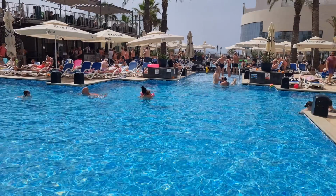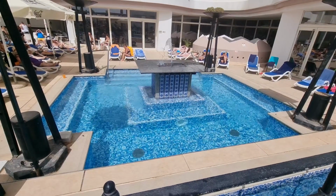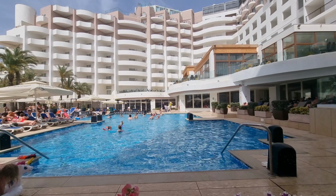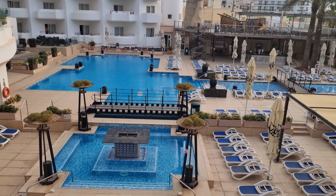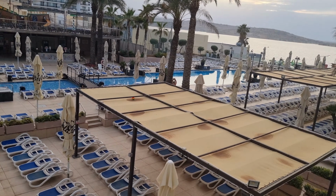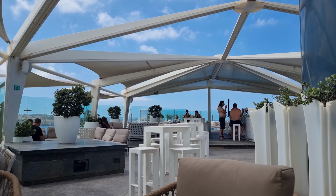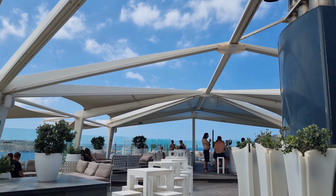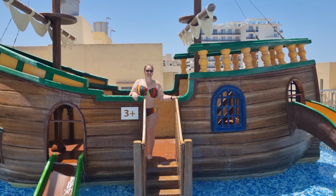The swimming pools here are big, quite warm, and there are lots of them, which is great. There is one that is a little bit deeper, 1.40 meters. That's my favorite because I like to swim around, not just lounge in the water. Then there is one that is more shallow, but still mostly for adults to enjoy their dip in the water. On the left side, there is also a kids pool with the pirate ship and all that jazz. So if you have kids with you, that's where they'll enjoy.